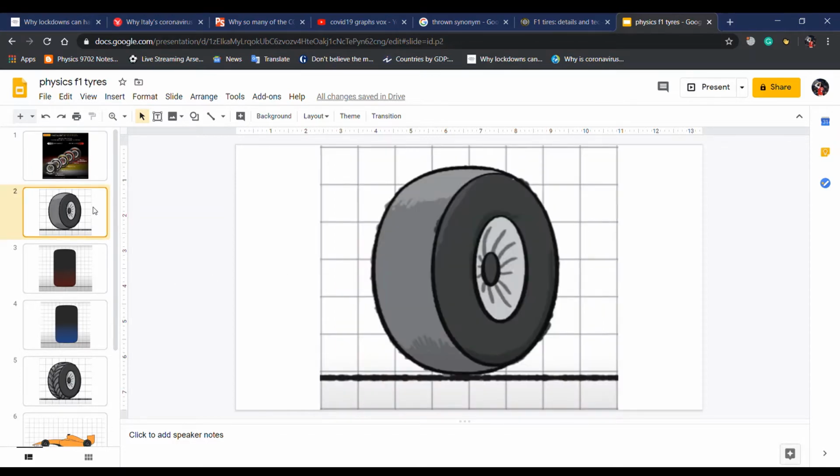This is how a slick tire looks like. Slick means slippery or smooth, and it best describes the surface of the tire. It has no treads whatsoever. It's fully flat, but why is it slick? Well, to begin with, we know that more surface area equals more friction, as more area is exposed to the surface of the tarmac. Therefore, these tires will grip the tarmac better than tires that have treads. That's why these tires are used for dry weather.